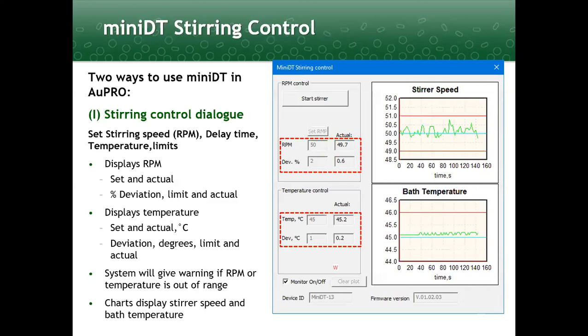So what you can see in the red box is that the one on top is the RPM. It's displaying the set point RPM here as shown as 50 RPM, the actual reached, which is 49.7, and the allowable deviation. For USB guidelines, we have it in as 2%. And what this is showing is that the current deviation with a 49.7 actual is only 0.6%. So you're well within your 2% tolerance.